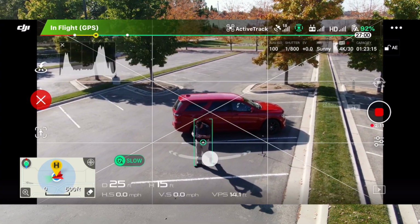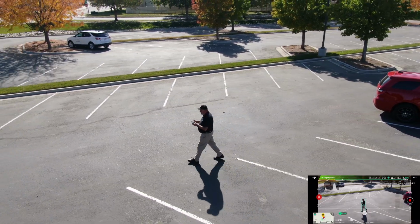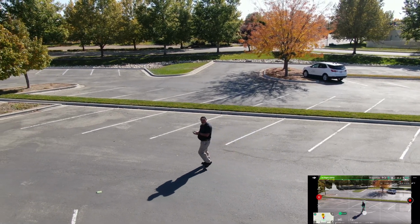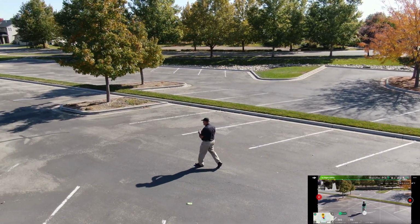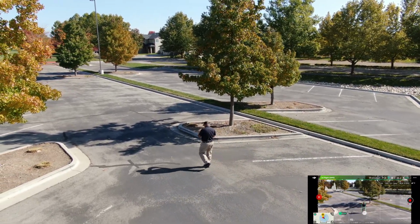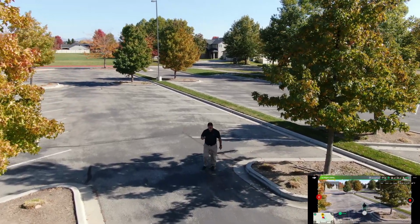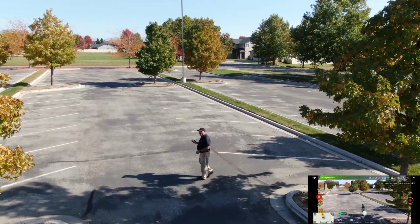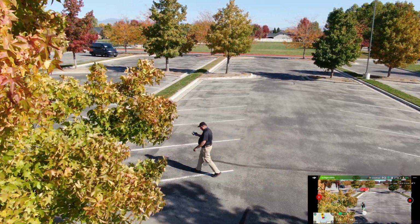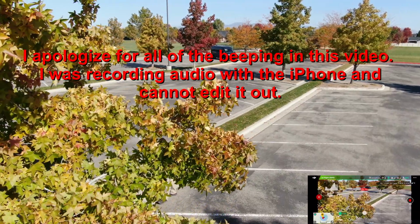So we're just going to walk around here and let the drone follow us. Looks like I've got an audience. So here we are in the shade. I guarantee you that if I was in one of the lesser drones, that it would have. So now you can see obstacle avoidance because I walked behind the tree.